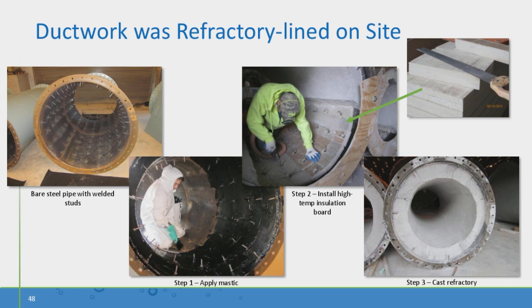As I mentioned, all the ductwork was replaced. Kind of an interesting process here. The process started with a bare steel flanged pipe. It did have welded studs in the interior. IFCO, Industrial Furnace, started by applying a mastic coating inside the pipe and then installed a high-temp insulation board. It was Insul Block 19. That was then fastened down with basically a large wing nut. And then finally, step 3 was to cast a high-temp refractory around the insulation block. So a pretty neat process, labor-intensive.